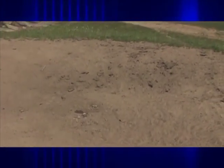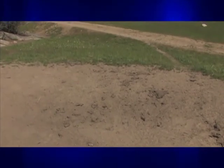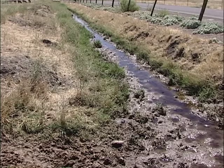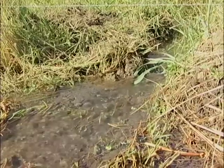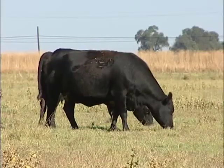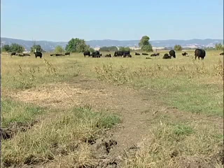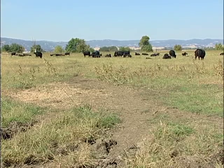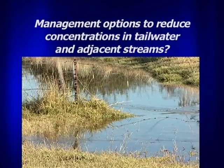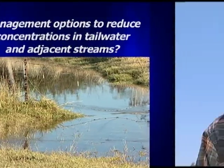Potential sources of erosion and sediment within pastures are cattle trails in the pasture and erosion in the ditches collecting and transporting tailwater from the pasture. This can be made worse by high irrigation application rates and the resulting increase in runoff. Excessive grazing can increase the amount of bare ground on the pasture and thus the opportunity for sheet erosion. Now that brings us to the question, what can be done about these pollutants from irrigated pastures and meadows? What are the management options to reduce concentrations in tailwater and adjacent streams?